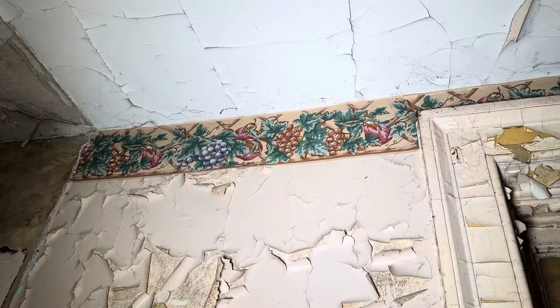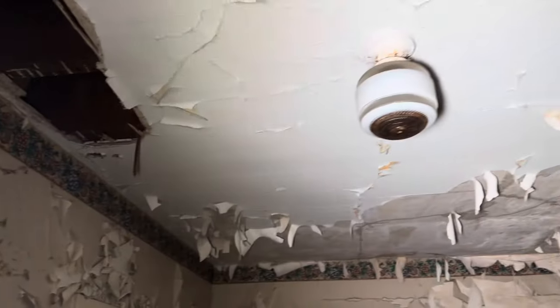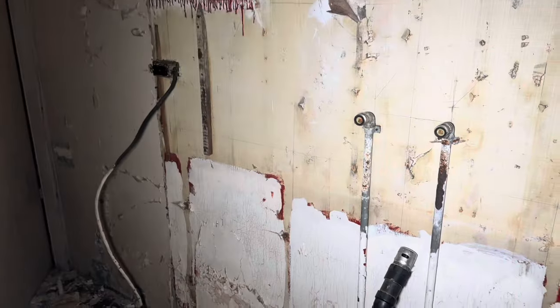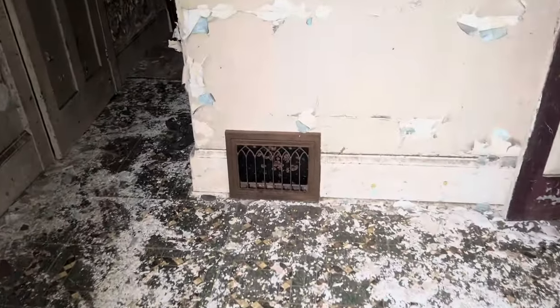Oh, look at that up there. There's an old wallpaper border with some fruit on it. That's really cool. Goes all the way around. So I guess this was the sink here, yeah. There's the drain line and then hot and cold. Another old vent there.